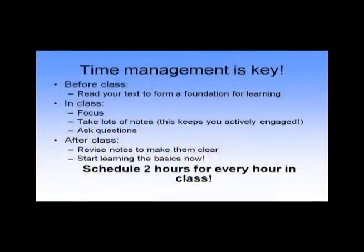All right, so next, in class, you need to focus. We're not multitasking. Turn those cell phones off, put them away. If you have a laptop, do not turn it on to network stuff.